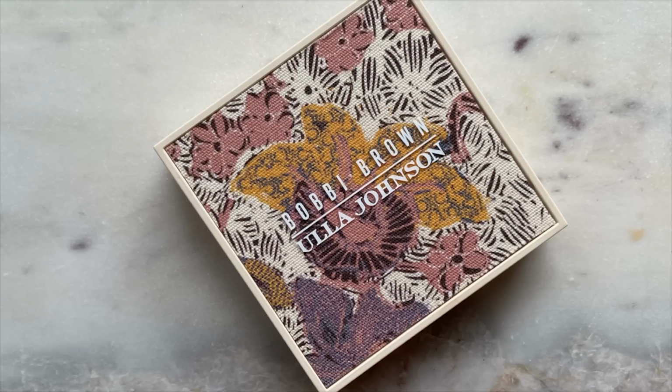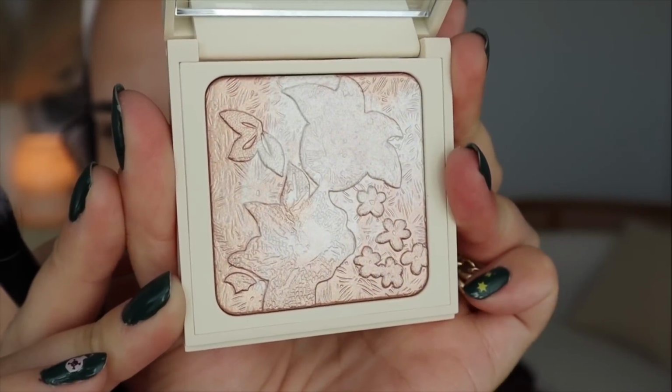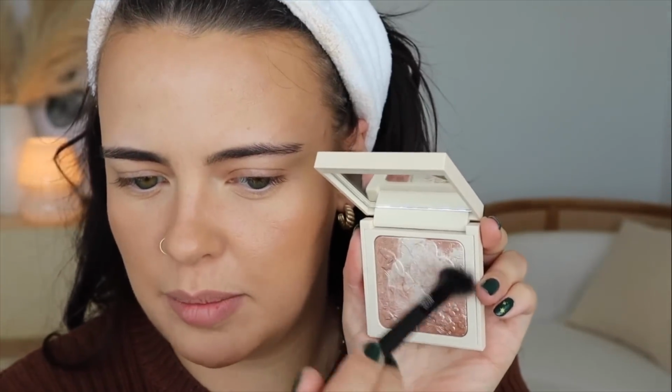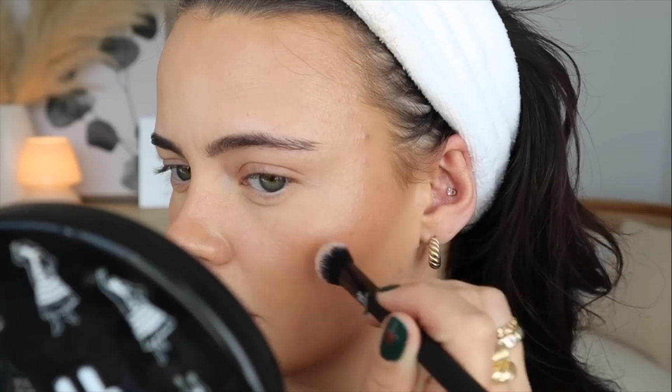Excited to see how this applies. It looks so beautiful. Kind of sad to rub a brush in there, but here, let's just appreciate its perfect state one more time before I go like this. Okay, I'm just really swirling my brush so I get a mixture of all the colors because I don't want it to be too light.